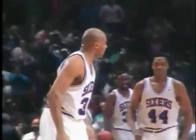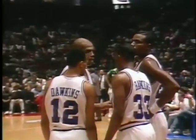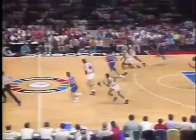And as they entered the postseason, Barkley's sights were set on nothing less than a march to the finals. He felt at that time that was the most talented team that he'd had around him, and this was his chance in Philly to get there. In the first round, the Sixers began their playoff quest in style.